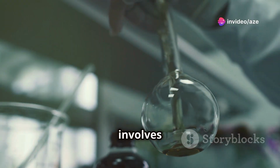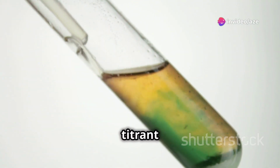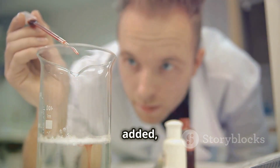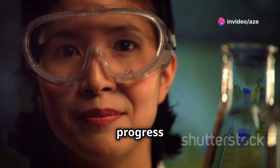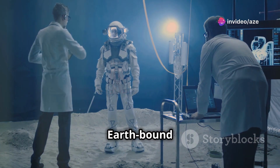The process involves careful measurement and observation, ensuring that each drop of titrant brings us closer to the answer. As the titrant is added, we note down the changes, such as color shifts or precipitate formation, which indicate the progress of the reaction. But titration isn't just confined to earthbound labs.